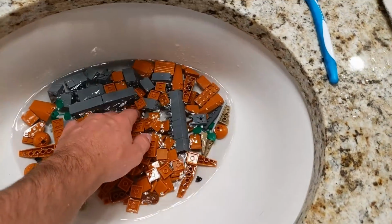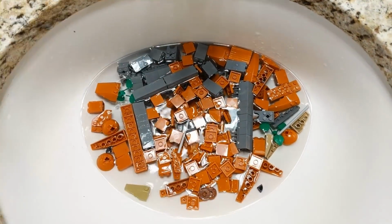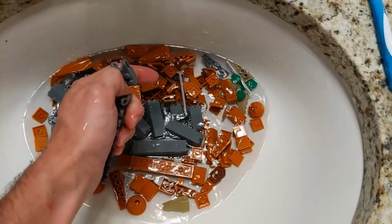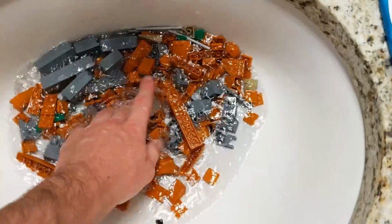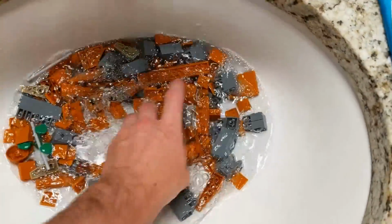So once I have all the parts in there, grab some soap. This might not be the most efficient way. I'm sure someone in the comments is going to tell me how their way is so much better. I'm happy with the way I do this. It doesn't bother me. So I swirl the water around. See if I've got enough soap in there. Swirl around a little bit more.